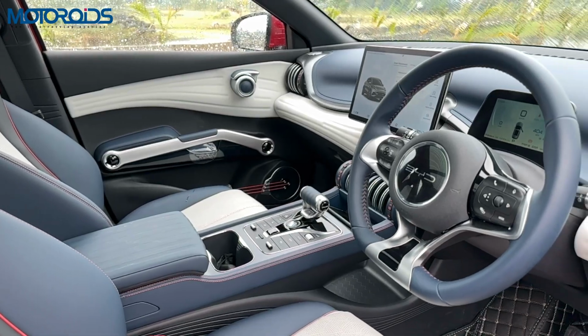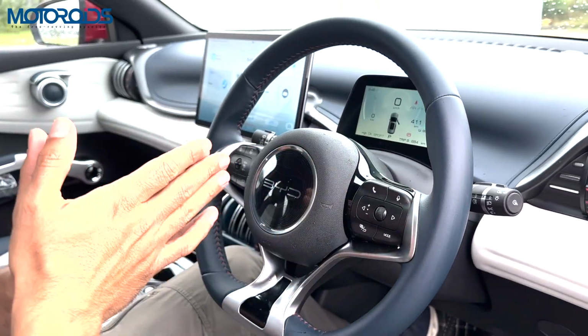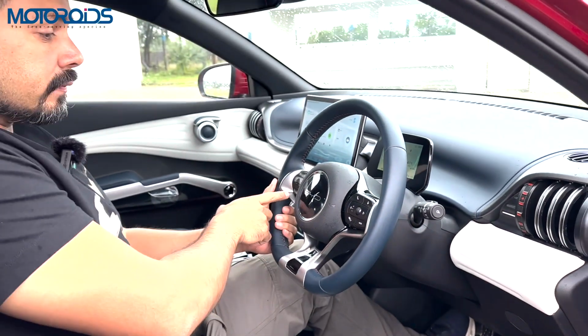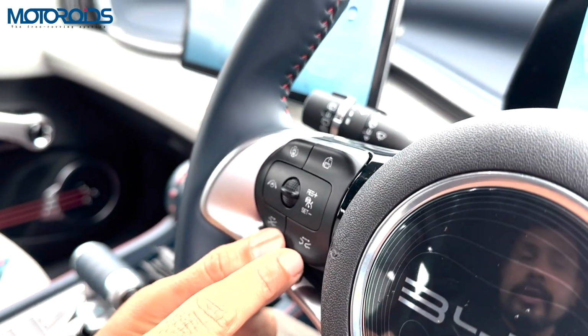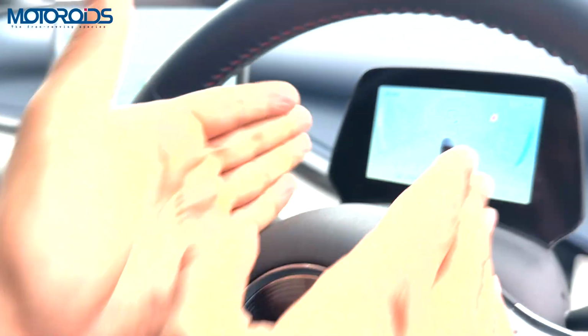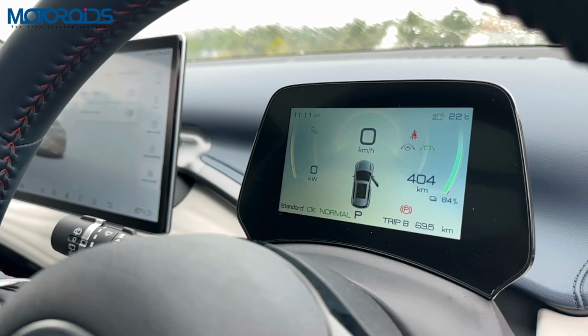Now the steering here is D-cut, wrapped in leather, and all the functions are right here. It comes with level 2 ADAS, so all the ADAS functions can also be controlled. The distance from the front and rear cars can also be controlled from here. And if you look at the instrument console, this is rather unique. It's like a motorcycle instrument console.